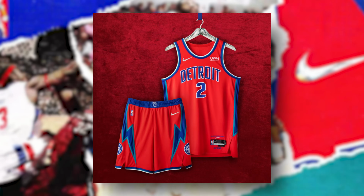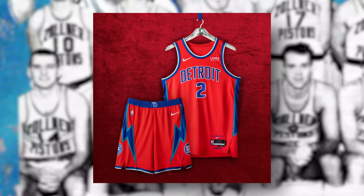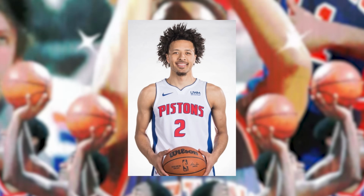Okay, next up we have the Detroit Pistons. And you know what? Really? This is the best that you could come up with? I mean, look, it is not a bad jersey. Don't get me wrong here. But what I'm trying to say is this should be the Detroit Pistons default jersey. The Pistons are in a terrible need of a rebrand anyways. We've seen their current jerseys for so many seasons now. This should be their default jersey.